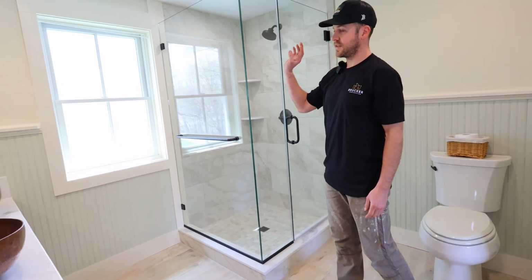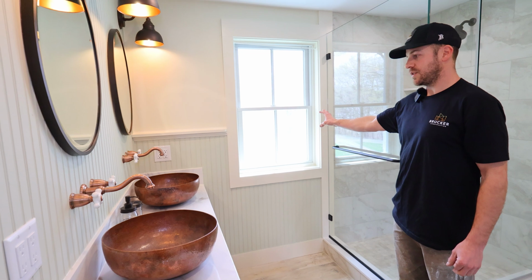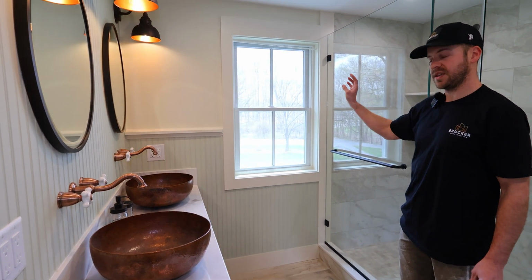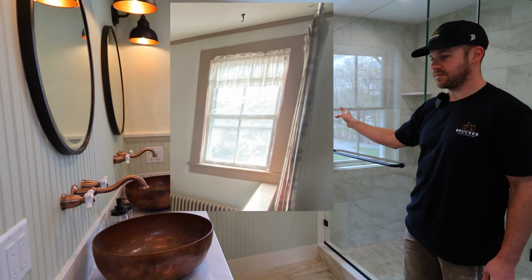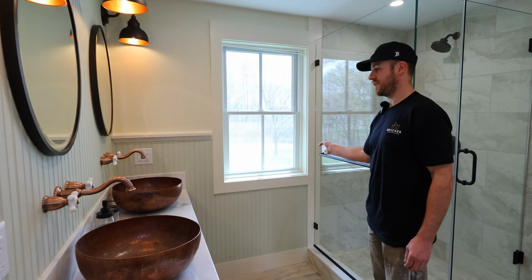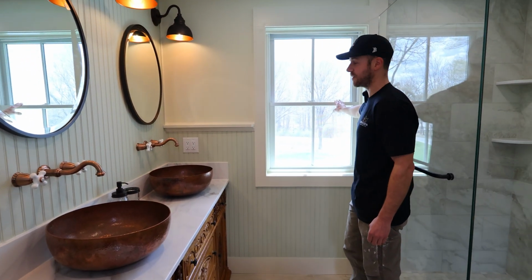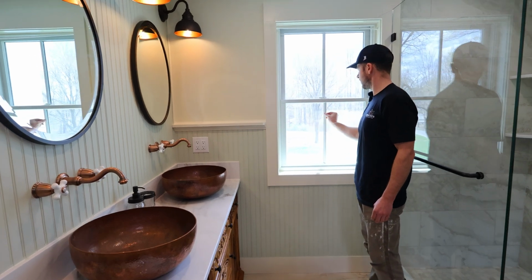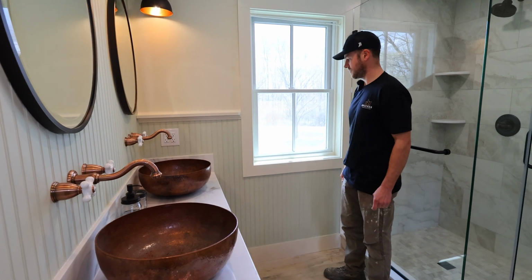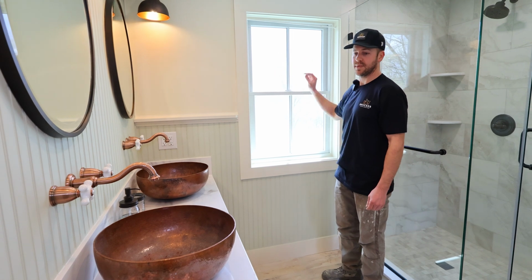As we started the project, the homeowner elected to change this window out. So what we did was demo out the old existing window. It was an early 1900s chain window, weight and chain. We removed that window and we installed a slightly larger Andersen 400 series window, but we were able to match the same sticking profiles to match around the rest of the house. New jamb extension, new casing.